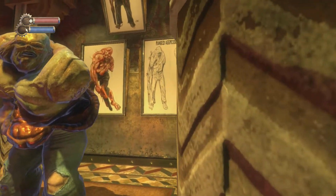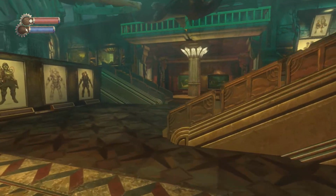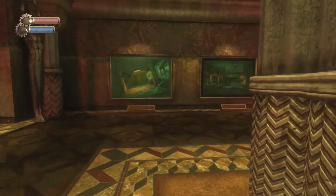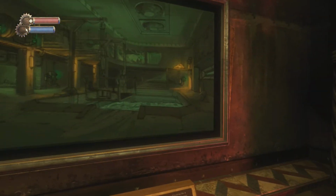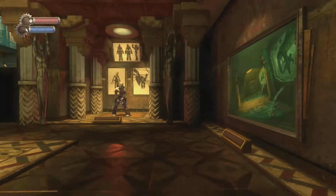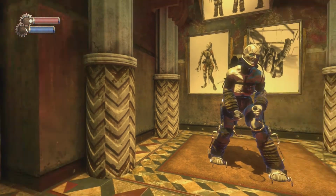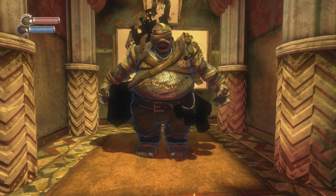Again, you can get real close. You can go in the back. You can look at these. Get a good close up of them. Kind of neat. And then over here you have storyboards, all your normal stuff that you see behind the scenes. That's kind of cool, early concept artwork. Again, more exhibits. Pretty cool. I like this a lot.